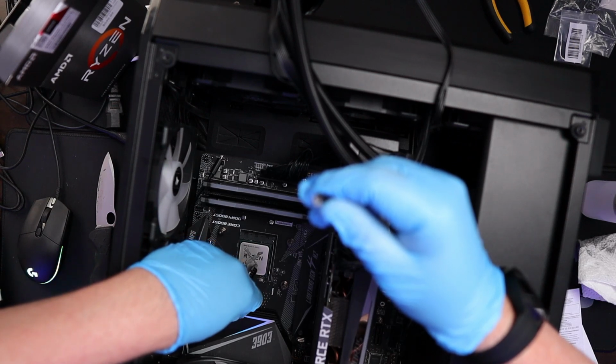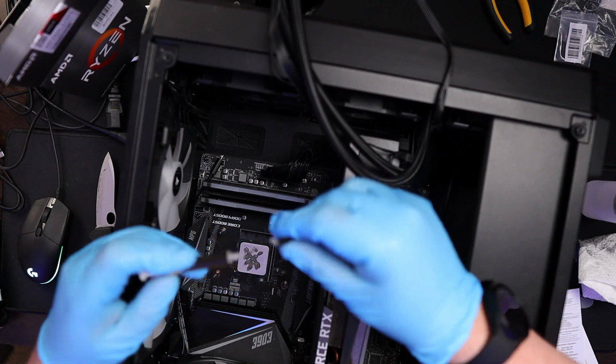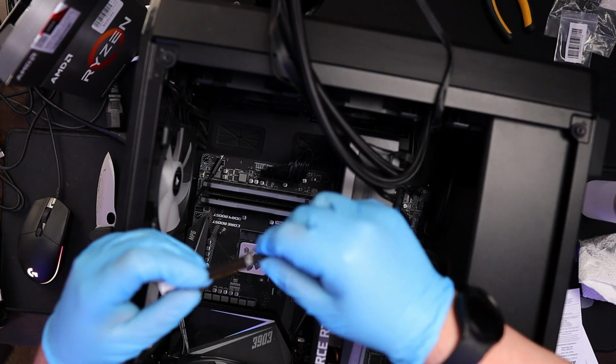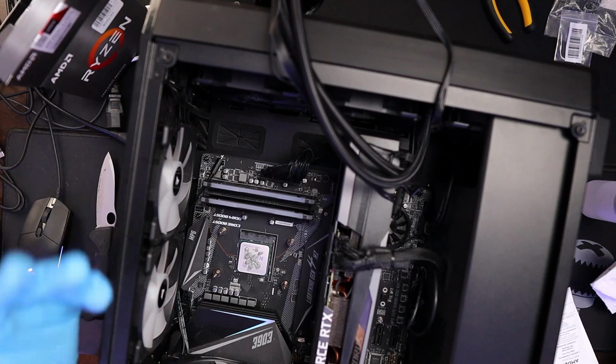If you have a larger processor, you'll want to use a spreader. It's basically like a little plastic, what is it, like a little plastic spatula. I can't speak today. A plastic spatula that basically allows you to spread that all around. So you can use that if you want.